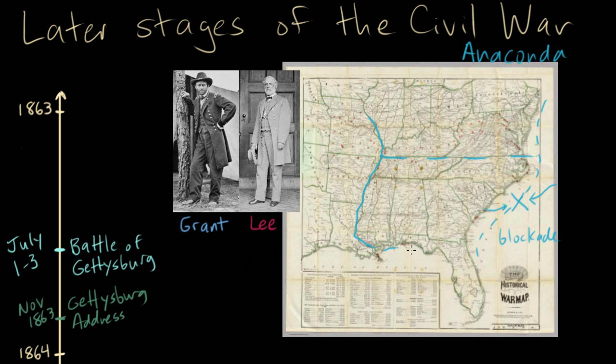And this blockade extended all the way down around Florida. So the last real area here that the Union needs to control is this sort of middle region here. And you know that these are the border states, so there's still slavery allowed in places like Kentucky and Tennessee and Maryland. And another thing that's kind of hard to see from this map is that there are mountains here. This is the Appalachian mountain range. And so this is going to be a difficult area to strategize through.